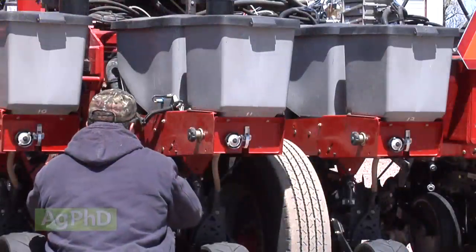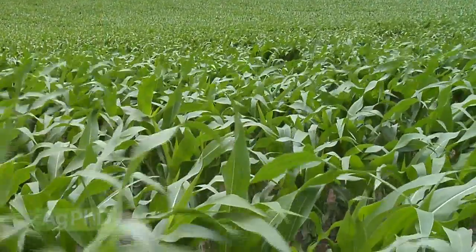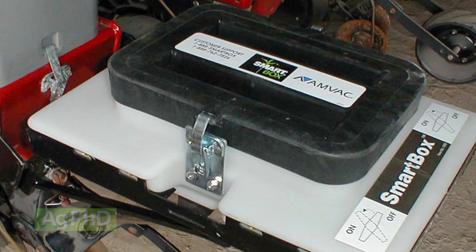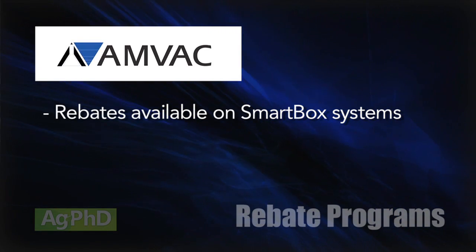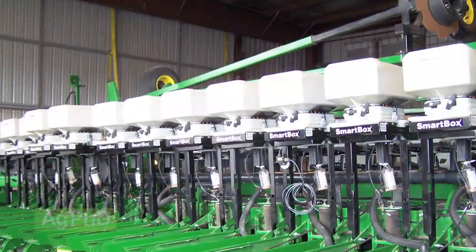We've got a lot of guys across the country, and maybe you're one of them, talking about, well, I might change my trait package on my corn to try and save a little money on seed. Now I'll need to use some dry insecticide at planting. Well, AMVAC has the SmartBox system, and so they've got some deals on SmartBox systems if you need to get set up with that on your planter, and those deals are sweeter the earlier that you order. So AMVAC's got programs on SmartBoxes. That may be one place to look to save money.